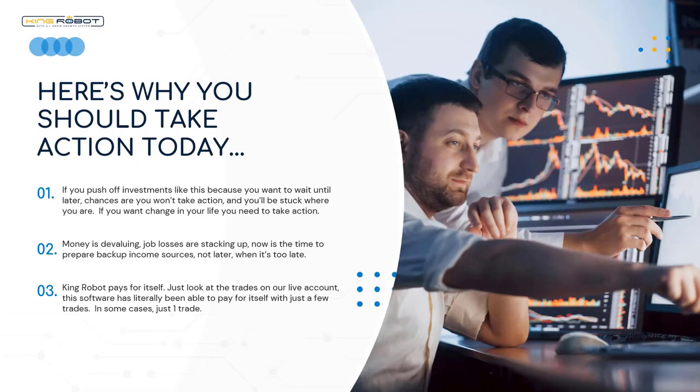If you push off investments like this because you want to wait until later, chances are you won't take action and you'll be stuck where you are. If you want change in your life, you need to take action.